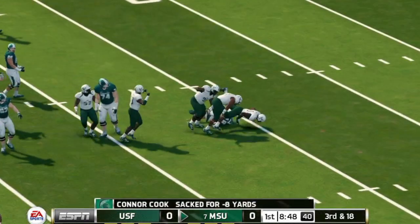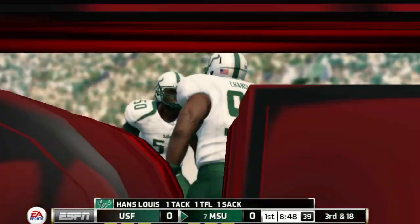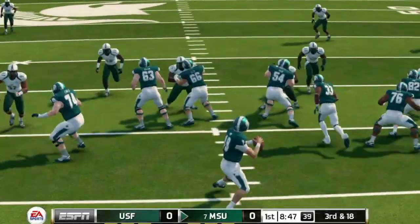And they got it. You can't take sacks like that as a quarterback. You just can't. If you can't find a receiver, get out of the pocket and throw the ball away.